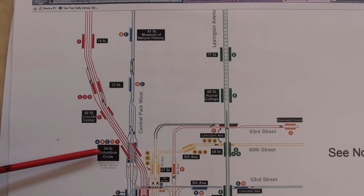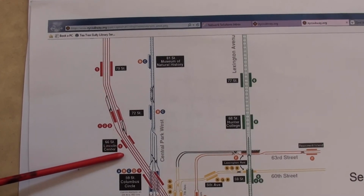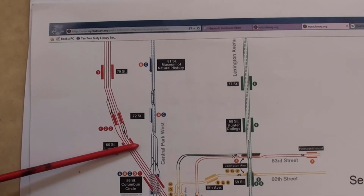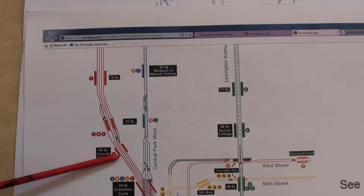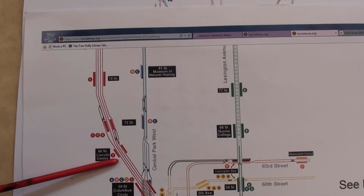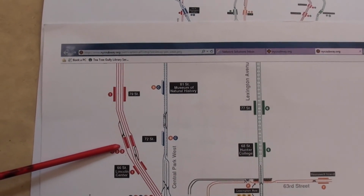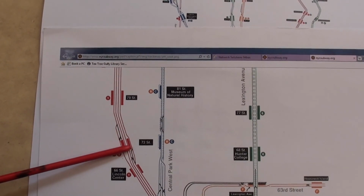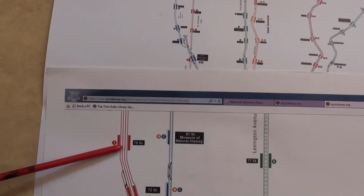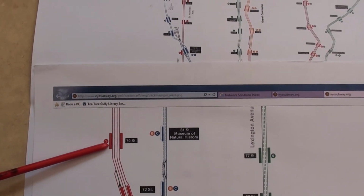We can see that a bit further along at Lincoln Center there are only two platforms, and the 1 train stops here, but the 2 and 3 trains don't stop. At the next point at 72nd Street, the 1, 2 and 3 trains all stop because there are 4 platforms, and then at 79th Street again we have only 2 platforms and only the 1 train stops.